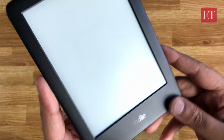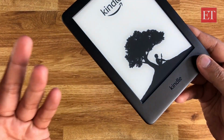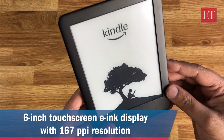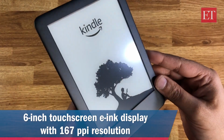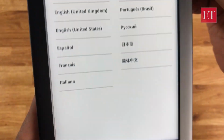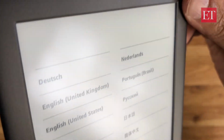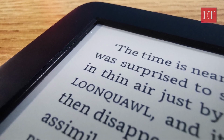You might be having some qualms about the 167 ppi resolution, and that does seem less compared to some of the other Kindles, namely the all-new Paperwhite and the Oasis. Those have a 300 ppi resolution, so it's almost double. I'm not sure if you can tell, but it is still quite good enough to read text on the screen. And here's a close-up of what the text looks like. I'll of course sign in and let you see what it looks like in just a minute.